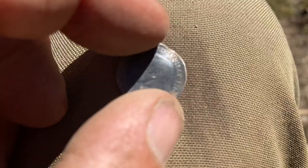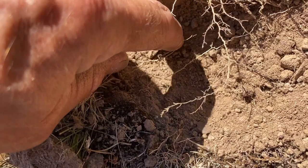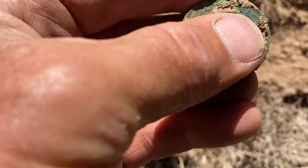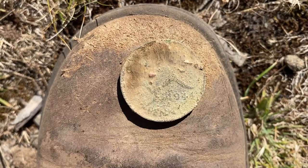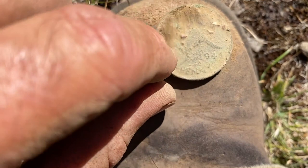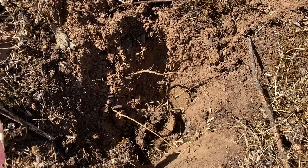Always good to find. Oh, it's a big coin. It's a thick coin. I'm going to say it's 44. There we go. 1944 penny this time. Not really faring well. Anyway, we found it and it was in the ground. See that?